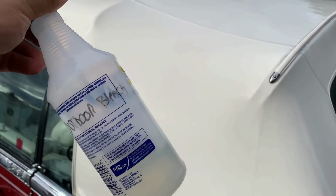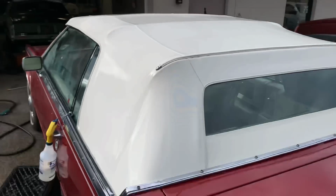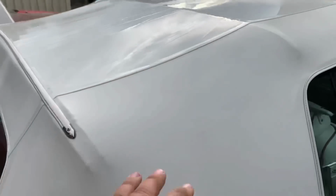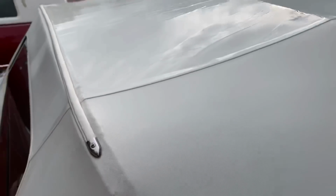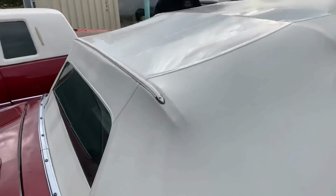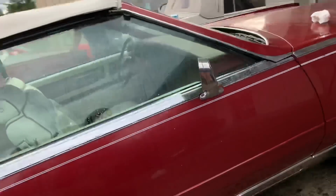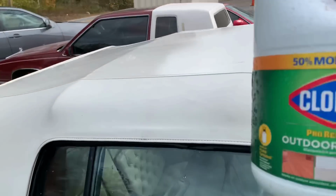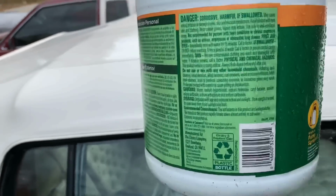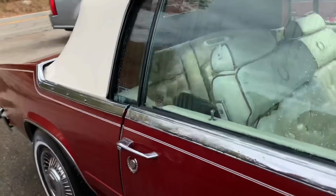So what I do is outdoor bleach. I do it 50-50 if they're strong, or you could do it 20-80, depending on how bad your cleaning is. But I ended up doing this top like 3 times. First time I do small sections. Second time I kind of soak half of it. And then the third time I'll soak the whole thing and clean it. And I went through probably 2 or 3 magic erasers, but I think they work well. You could also use a scrub brush, but here it is. This is outdoor bleach. It's for like siding and stuff like that. Get it probably like Home Depot or whatever. Clorox makes it. But look at how nice that top is.